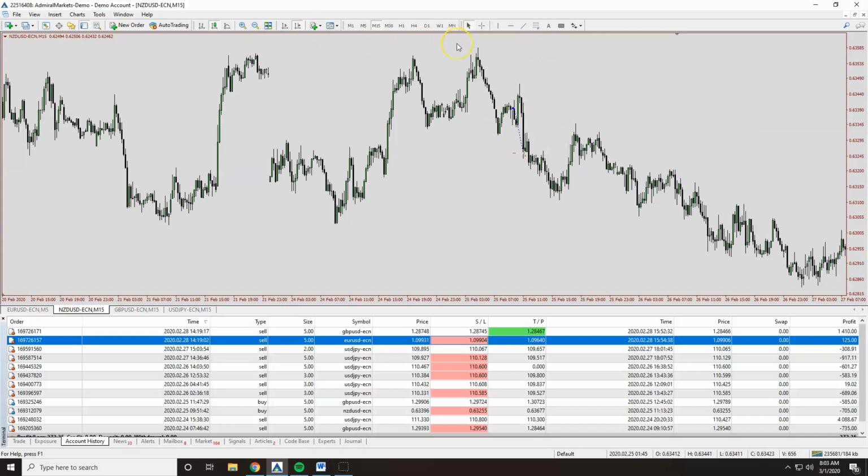But instead, NZUSD was pretty weak. So it was actually targeting the lows here, these double lows, and that's what was going on for the rest of the week. But yeah, this was probably my worst trade of the week. This one actually hit my stop loss. It actually did its job.